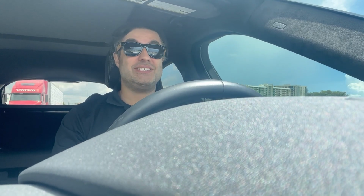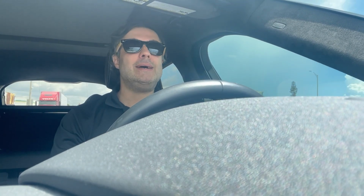So this car is definitely not as fun to drive as the Range Rover Sport. It's much more underpowered than that. You can get this car in a 4-cylinder, for example, but the trade-off to that is you can be in one of these for starting around $60,000.